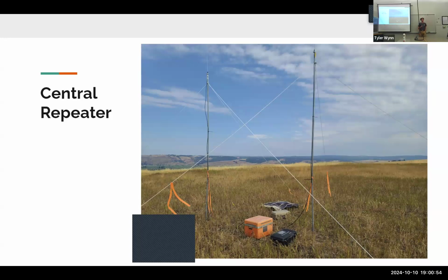But I'm just going to talk a little bit about the general topography of how this stuff works. And I'm kind of wishing that I put my last slide first. But I guess I have a whiteboard. So yeah. So there are multiple repeaters usually, not just one, because the topography is weird and it requires multiple.